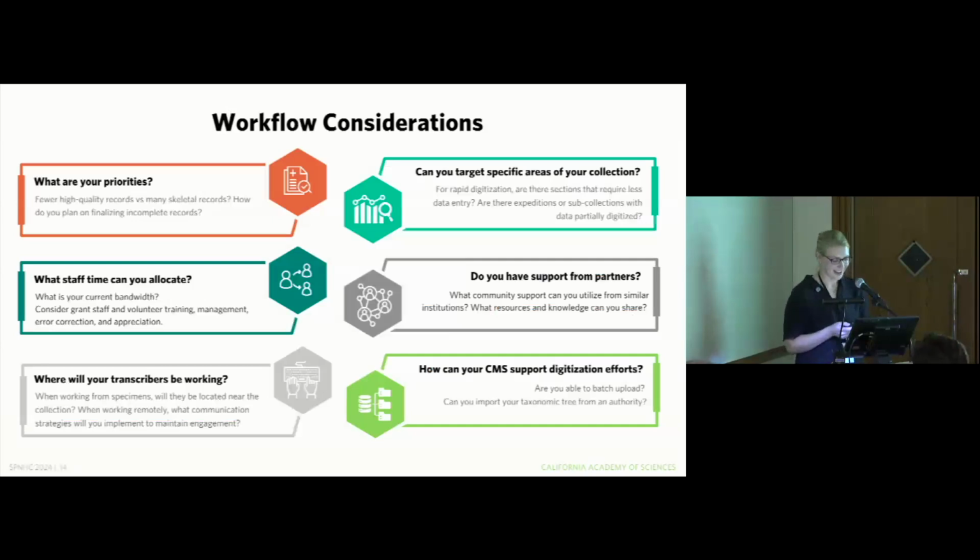Sorry, everyone. So as many collections push to digitize their specimen data and seek external funding to support their staff, hopefully some of these questions can guide your planning. Each collection is different and each workflow should be different depending on the needs of your collection and those who use them.